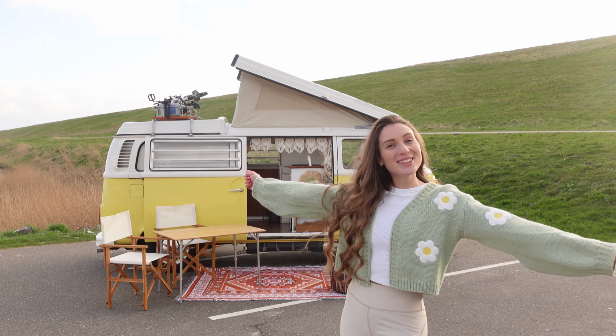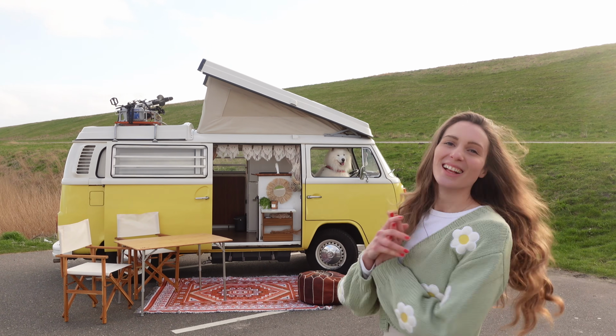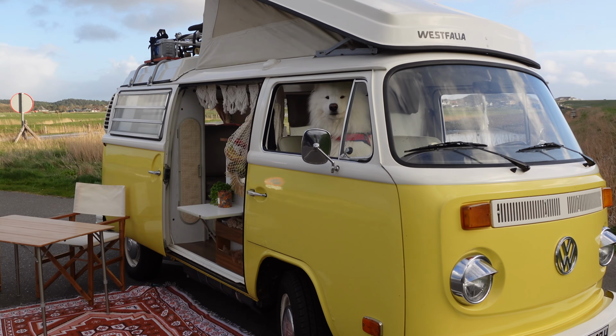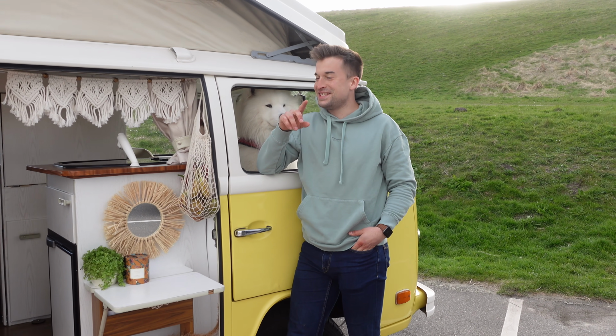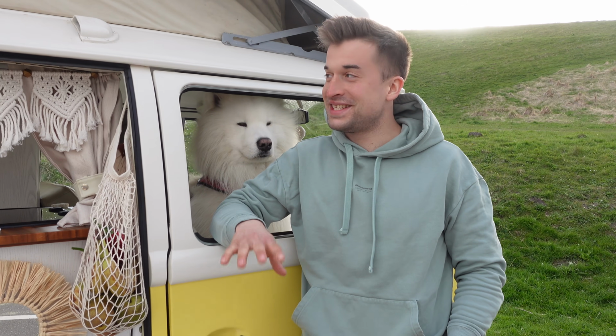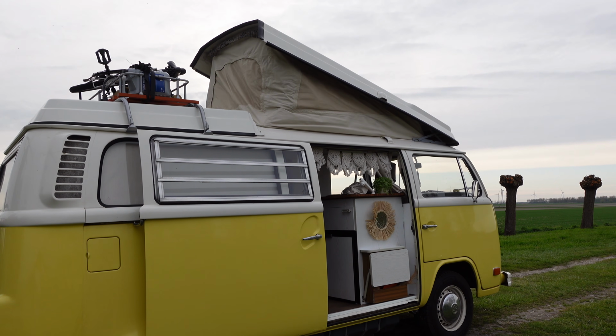Welcome to our van tour, and let me introduce you to our cute van, Daisy. She's an old lady actually. Old in terms of age, not in terms of character. Daisy is actually almost 50 years old. She's a 1973 Volkswagen T2, as you can see, with our pop top on top, the Westfalia edition.